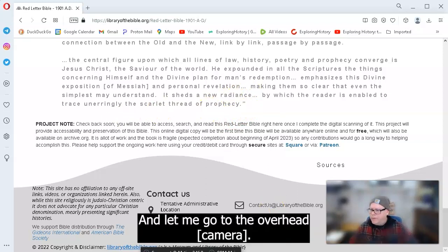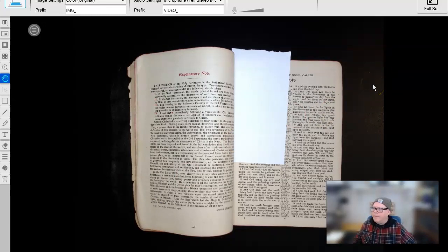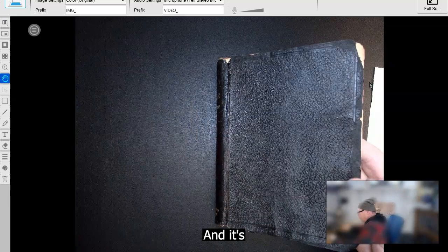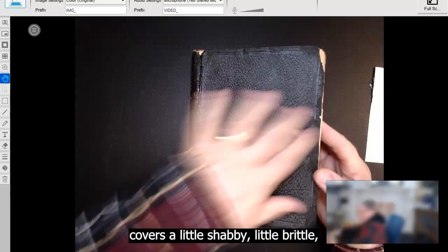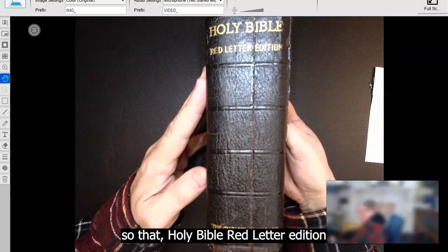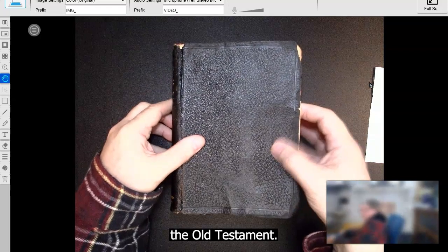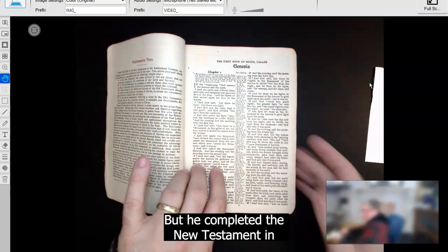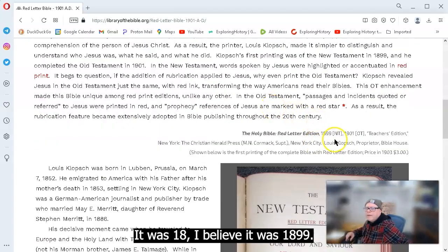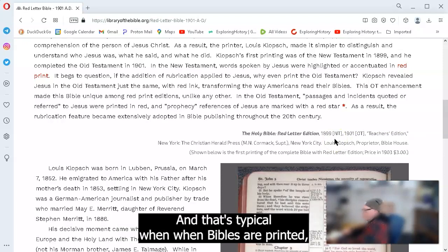And let me go to the overhead. Let's see, where is that? Here we go. Okay, so this is the Bible right here, and the cover's a little shabby, a little brittle, the leather, and it shows that it's the Holy Bible Red Letter Edition. 1901 was when he completed the Old Testament, but he completed the New Testament in, let's see, 1899. And so he printed the New Testament first, and that's typical when Bibles are printed.